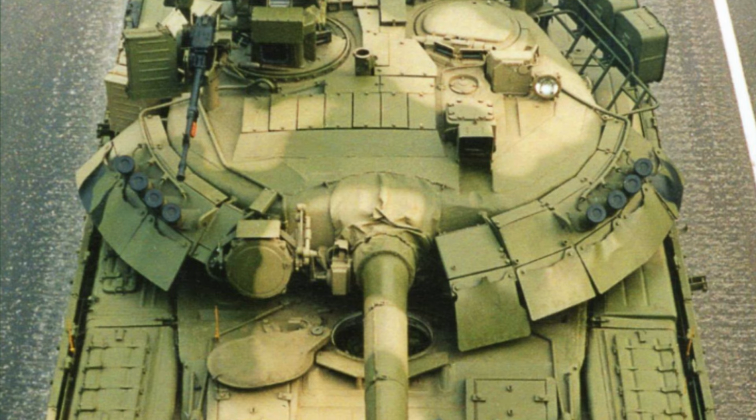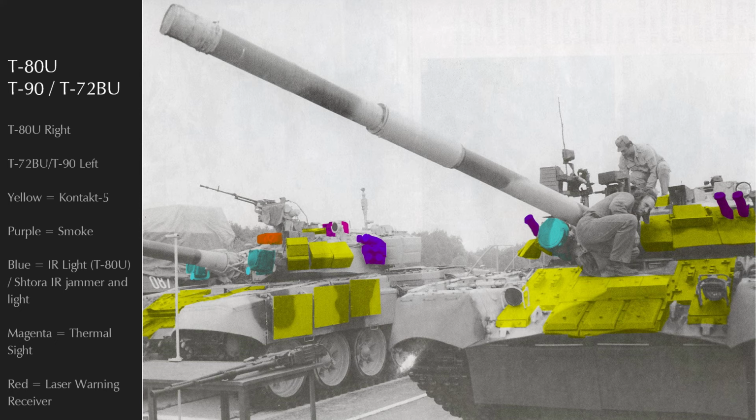Here is a view of a T-80U with the Contact 5 block above the driver lowered into combat position. And here you can see a T-80U alongside a T-90 model 1992 or a T-72BU or T-88. The T-80U is on the right, and the T-90 model 1992 or T-72BU or T-88 is on the left. On both, Contact 5 is highlighted in yellow, and the T-80U again has the block above the driver folded out of the way. The smoke dischargers are highlighted in purple, and the infrared systems, in this case the Luna on the T-80U, and the Stora on the T-72BU or T-88 or T-90 model 1992 are in blue.